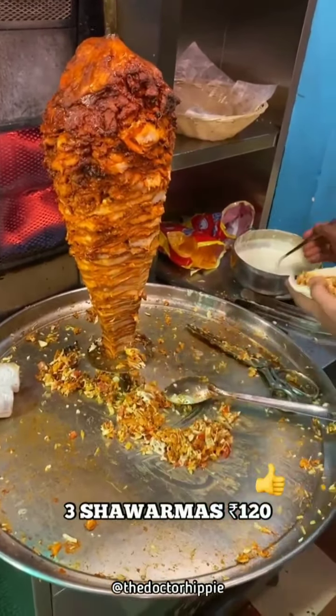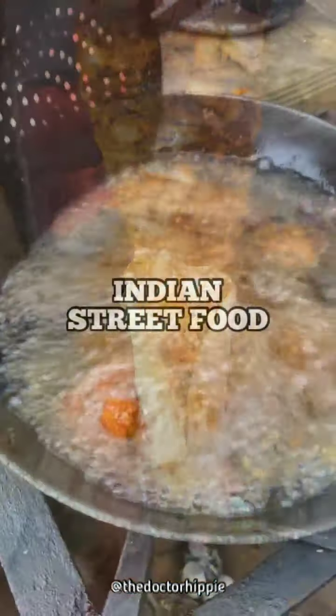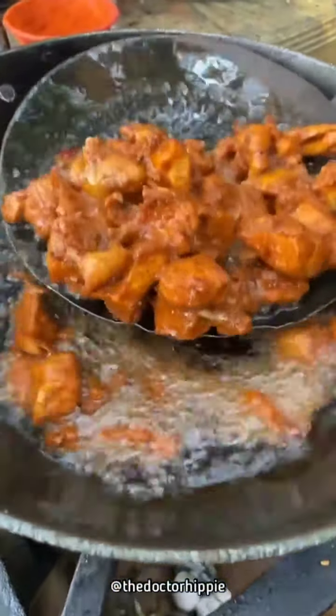Anyways, if you want to try it out, it's Cafe Grand in Banimantap. Overall, it was a good roll, not superb, but totally worth the money. Perfectly cooked crunchy chicken kebab for just 50 rupees.